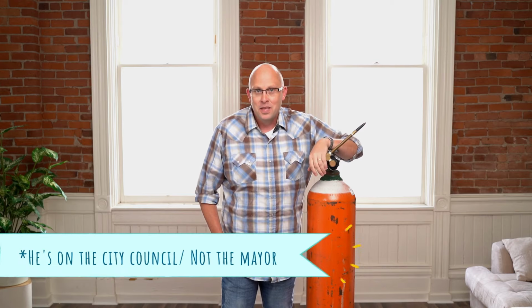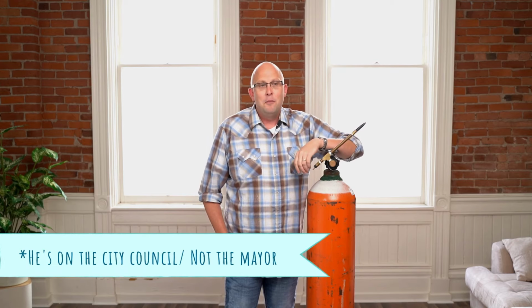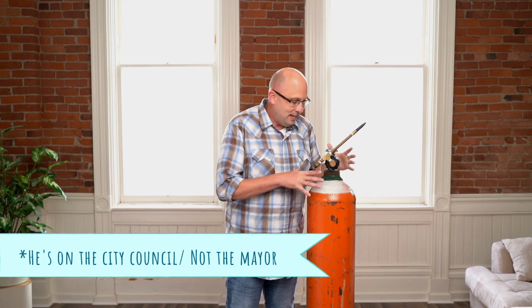Now the joy of getting a tank like this is not only are you going to get to meet your welding supply guy, right? Ours just happens to be the mayor. He's a sweetheart and we love him. You're going to meet some interesting folks, but you are also going to be not putting those little pink tanks into the landfill. You're saving the local dumps from having to dispose of millions of little tanks every year. Okay, maybe not millions, but you get my drift. So yeah, you just rent the tank and it is refillable.